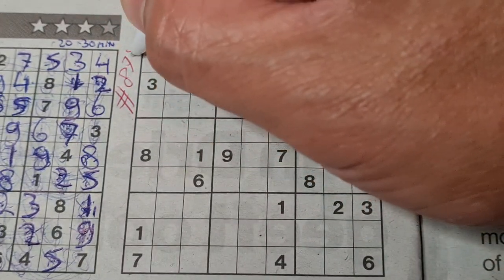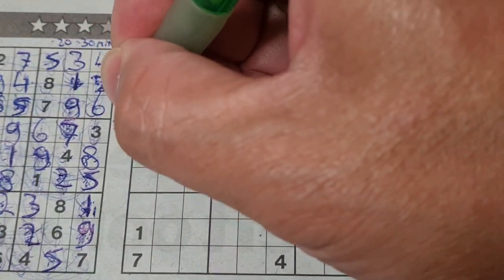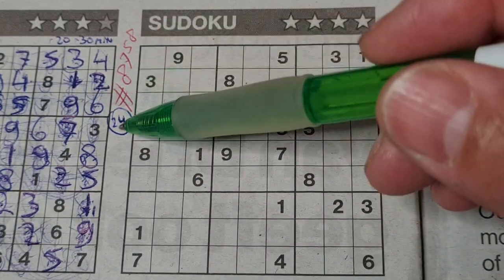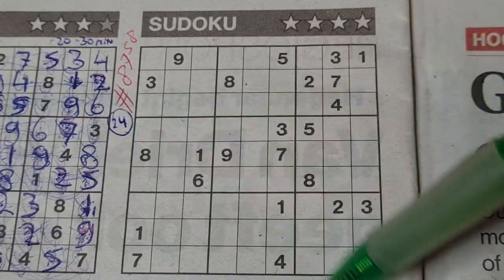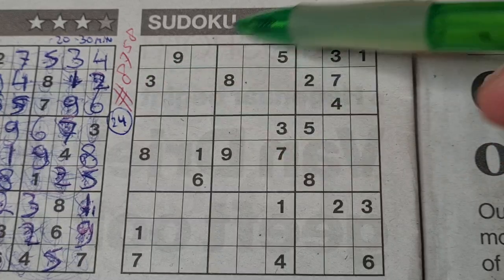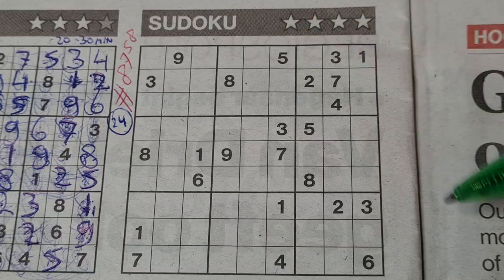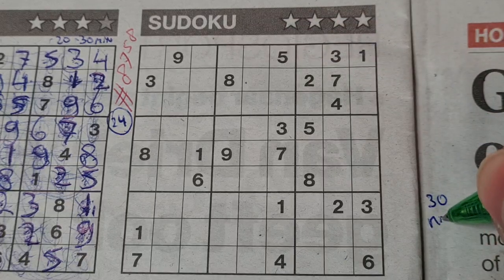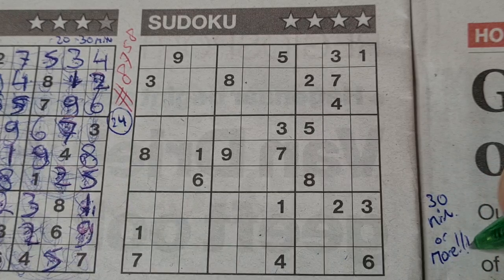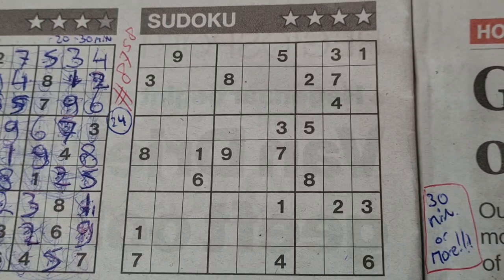Before I start, I always count the printed digits. This one has 24 printed digits as usual. It's an indication of the difficulty level. The fewer printed digits, the more difficult it will be, but you cannot always say that. Sometimes you have a puzzle with a lot of pairs, a lot of hidden numbers, then you will need more time to solve that puzzle. But for a 4 stars puzzle, we need 30 minutes or more to solve. That's my time limit. Is this really a 4 stars? We don't know. We will see.